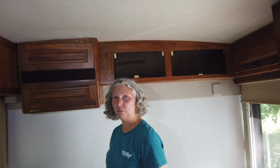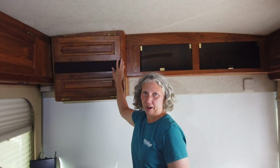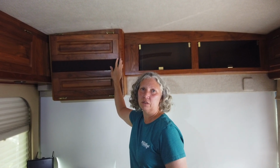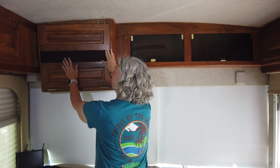So we've done a lot of modifications in the rig, but we'll talk about a few of them, a bunch of them, we'll see. First up is the soundbar for driving. This is for our music. The integrated sound system that was in here was dead, so this was our solution. So the soundbar is mounted here.